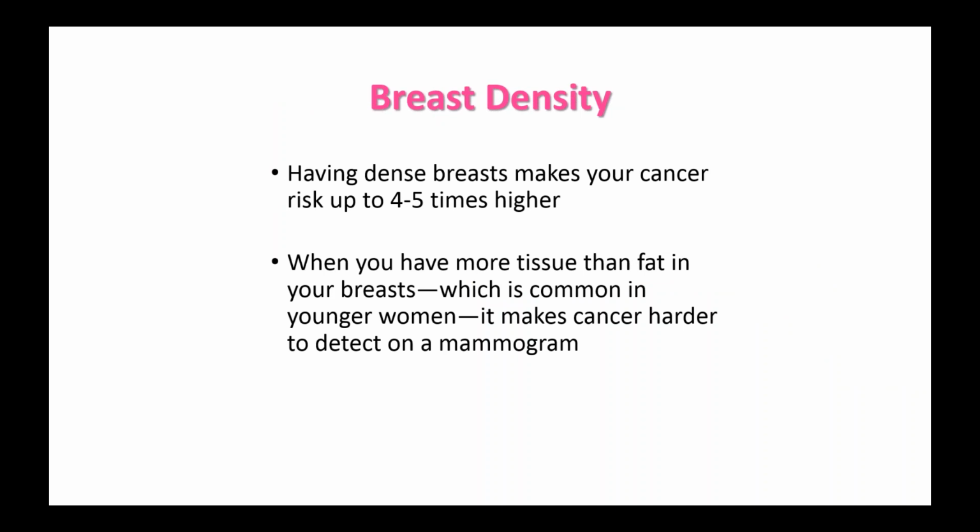So I mentioned this a little earlier, but breast density. Some people are just prone to have more dense breasts, and you've probably been told that in your life before if you've had an exam. Having dense breasts increases your cancer risk 4 to 5 times higher, which is crazy, but it's because with the imaging, you can't really see or detect signs of cancer that well. So the clinical breast exam comes into play a lot in those cases, but it's something to know, of course.